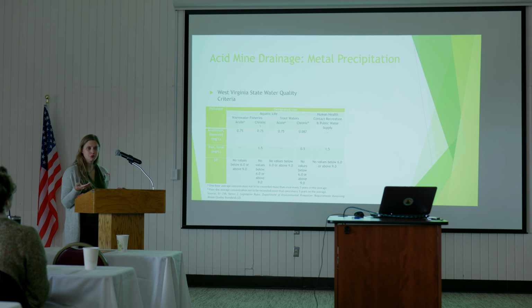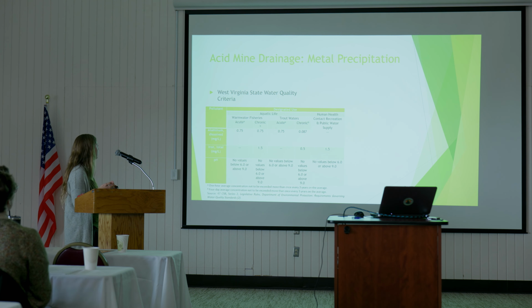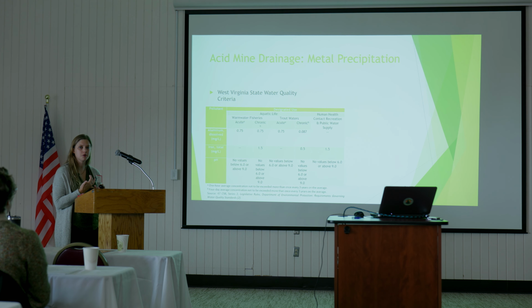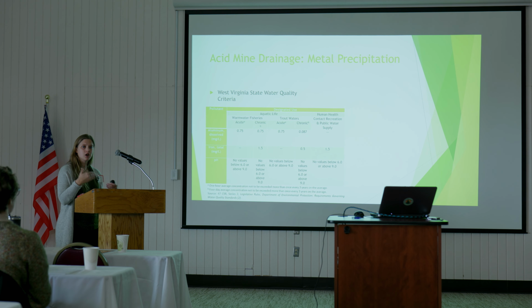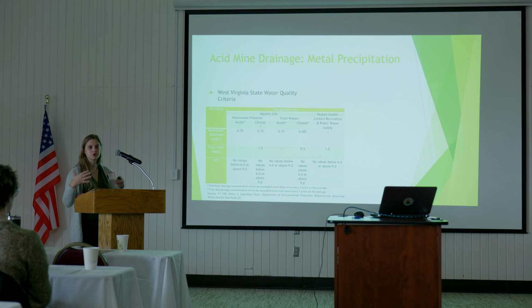So going into water quality standards, the things that we look at on our mine land sites, most specifically, are pH, but then we also look at aluminum and iron. So typically we're looking at dissolved aluminum and total iron. So total iron is when the iron falls out of that solution.